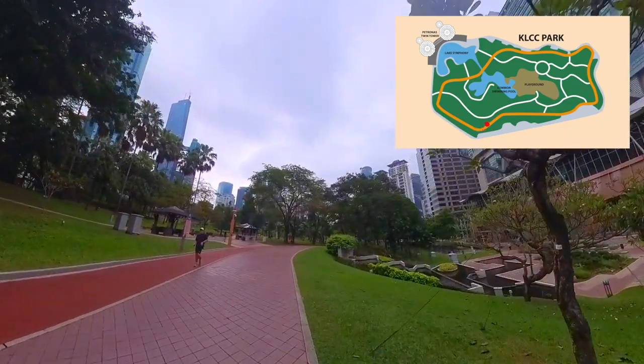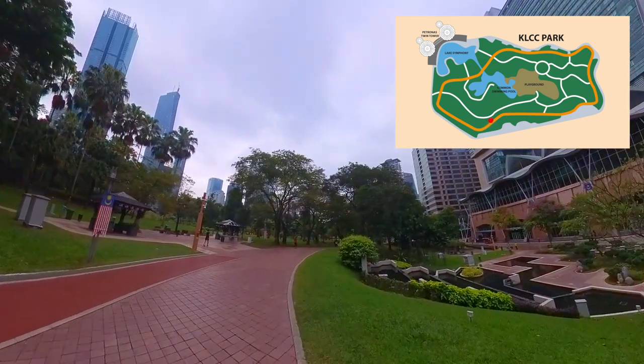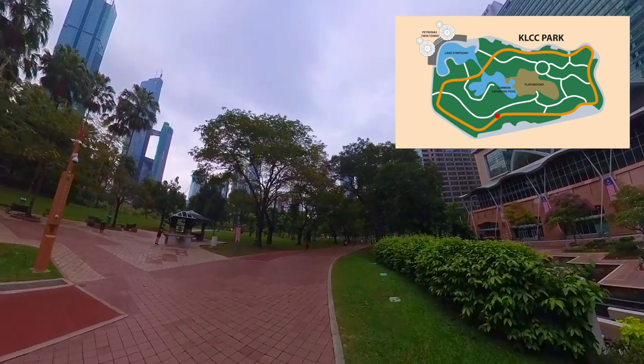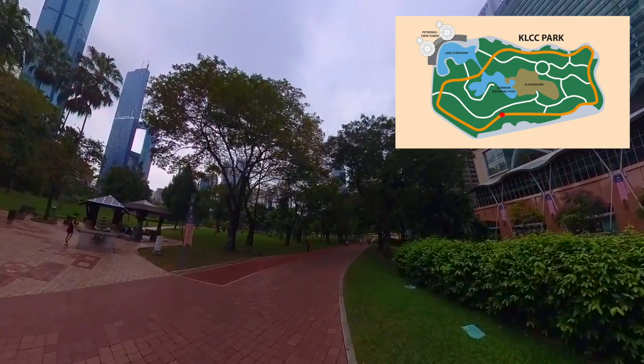Plants are planted everywhere, so one can enjoy the fresh air all the way in this park. There are smaller lanes where one can walk and explore the inner part of the park. I will continue walking along the jogging track here.